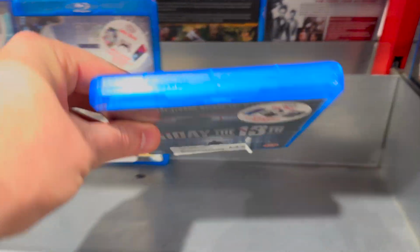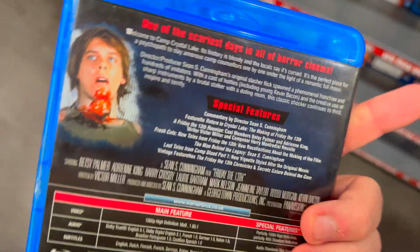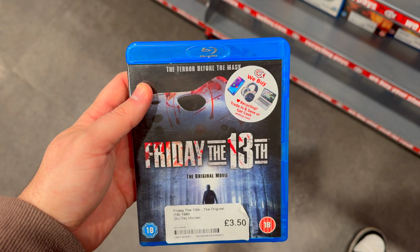Then we have the original Friday the 13th movie. This is here for £3.50. This is the one I've never seen. I've seen the 2009 one, and I've seen another one or two, but I've never seen the original. So that is there for £3.50. I might have seen some clips on Gogglebox or whatnot.